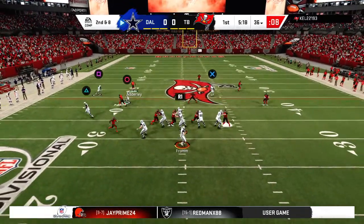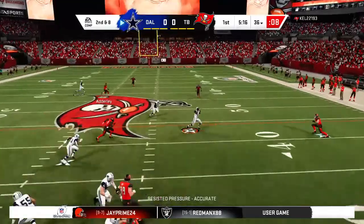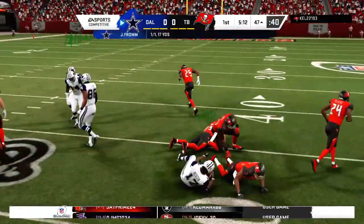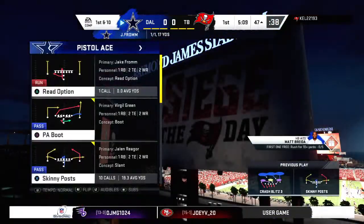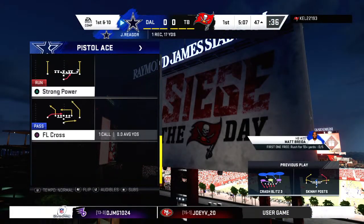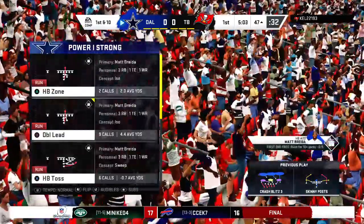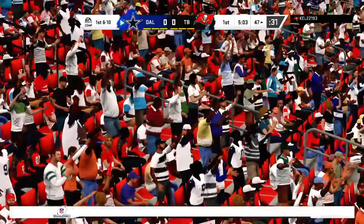Here's 2nd and 8. Going right side here, and that's complete. And he'll be taken down, but not before he works it past the 50. No catches for him in the wild card win last week, but he's got a first quarter grab here. And a Cowboy first down.